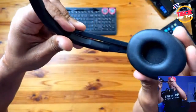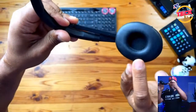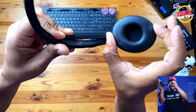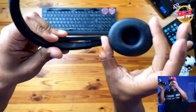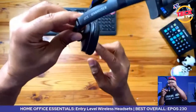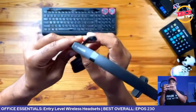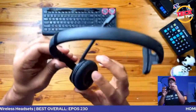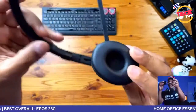Oval-shaped ear cups. This is more natural. This is how your ear is more of this shape. It's going to fit on your ear better. It's going to stay there and deliver sound in a way that is easy to hear, because the form factor is such that it's also very ergonomic.